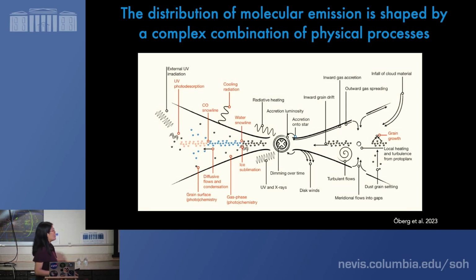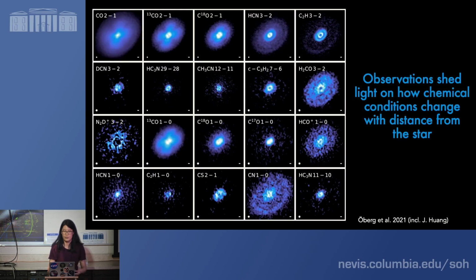So where molecules are abundant or rare in protoplanetary disks is shaped by a variety of processes. Things that are important include the amount of radiation it's getting, the temperature at a given location, external UV radiation, perhaps from a massive star nearby, the growth of the dust and their travel through the disk, and the amount of things that are being mixed throughout the disk. And so this leads to a very complex distribution of molecules.